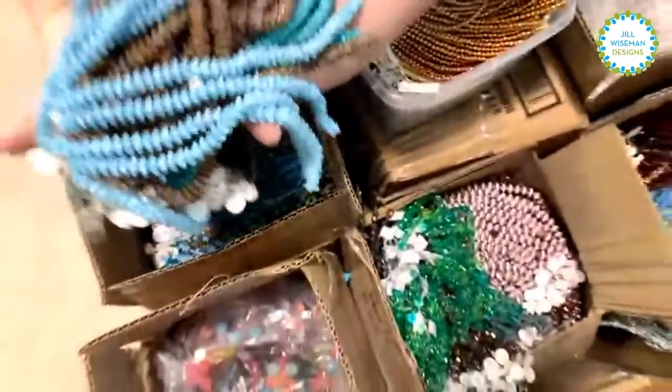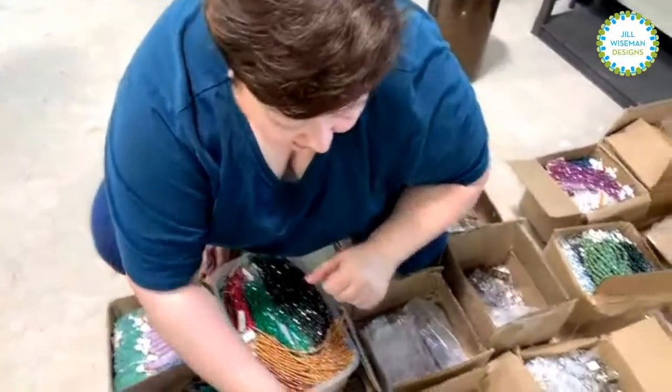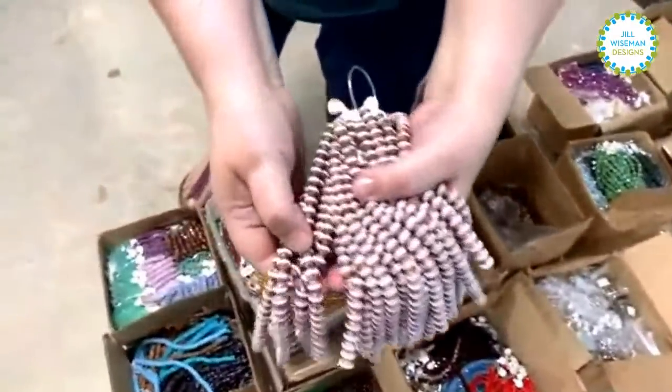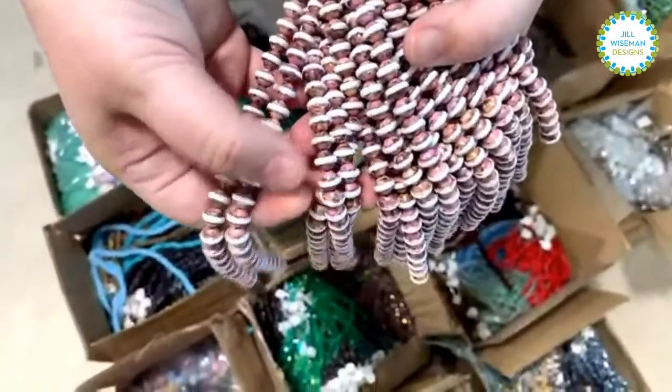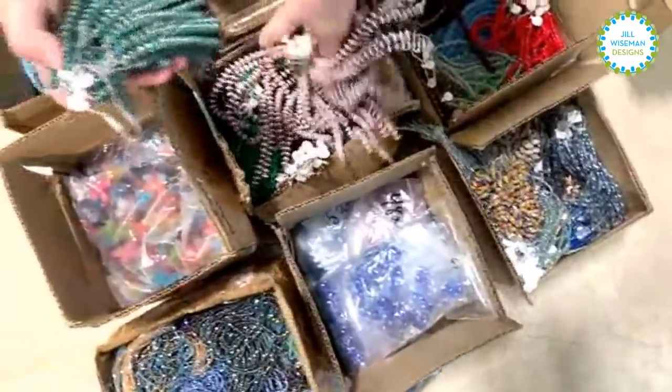I'm not going to go any further in that box because a strand has broken in there. You never know what you're going to find though too. I thought these were very interesting, very Saturn looking. I think these would make amazing earrings. And again, with lots of fire polish.